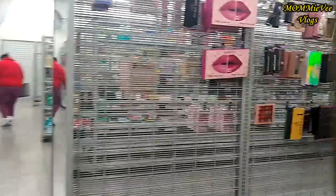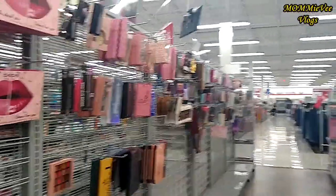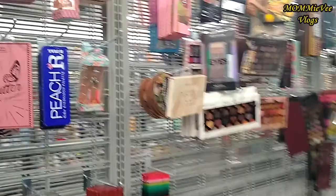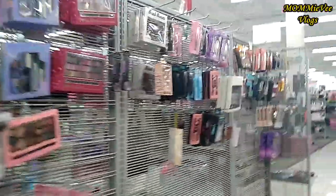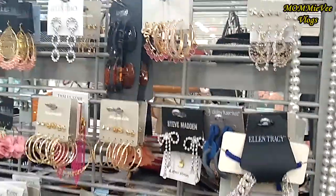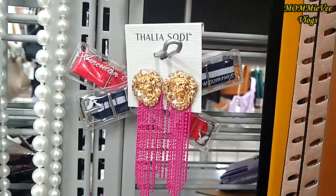So dito naman is the makeup section. So may mga lipsticks sila with different shades and eyeshadows and blushes, then also the eye mascara and mga makeup brushes. So gusto mo magpaganda, so punta lang kayo sa Burlington. Marami kayong mapagpipilitan doon. So dito naman sa mga jewelry, earrings, and oh, look at that pink earring, so cute.